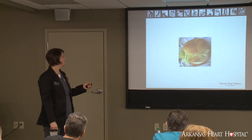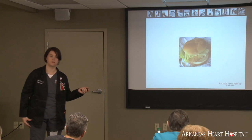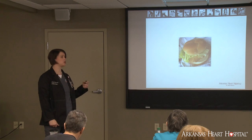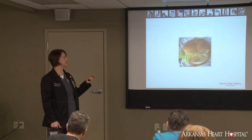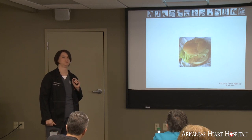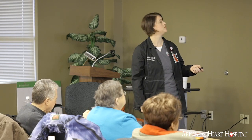Here's another good one. This is a grilled chicken sandwich, and when people think that they're going to be healthy, they're going to go get the grilled chicken sandwich, right? And there's also such a thing as crispy fried chicken sandwiches, which I know we're all aware of. What do you think has less sodium, the grilled chicken sandwich or the fried chicken sandwich? Who says grilled has less? Okay, grilled is less. Anyone think that fried has less? No. Okay, well, let me show you.